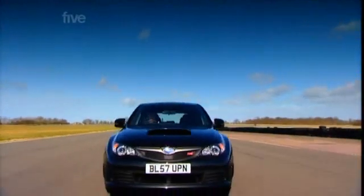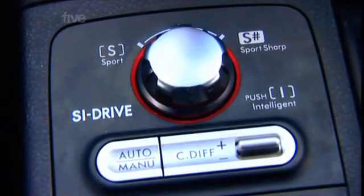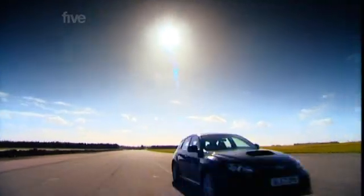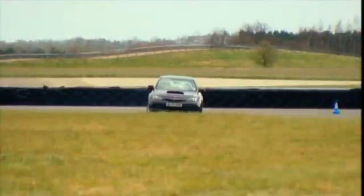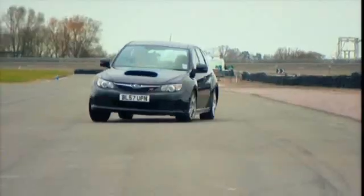In standard form, the car is pretty tame, but the STI comes with a set of controls that let you unleash the beast within. For starters, you'll want the so-called Sport Sharp mode. And all of a sudden, your turbo's kicking in, the torque is maximised, and you've finally got the engine performance you're expecting. And now, you can understand how this Subaru gets to 60 in just 4.8 seconds.